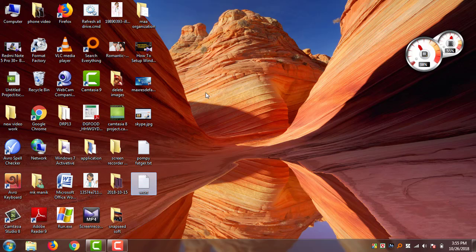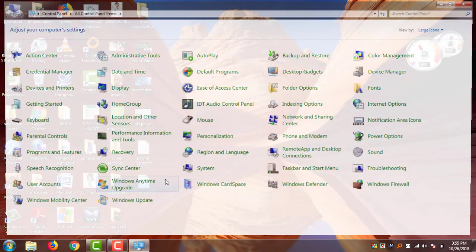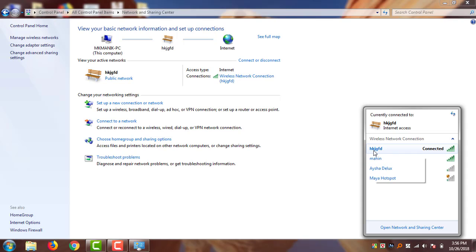First you have to go to your computer's Windows Control Panel. Now go to Network and Sharing Center from here. As you can see this. Okay, my connected Wi-Fi name is HKJBFD. So I just click on the top right, Manage wireless networks here.